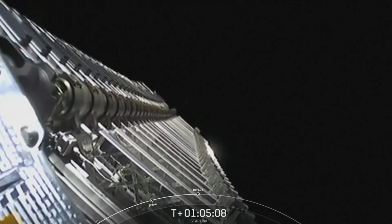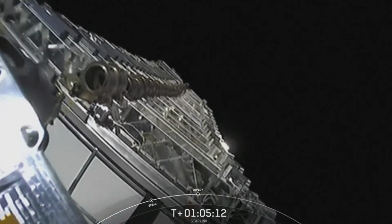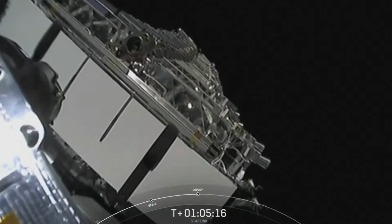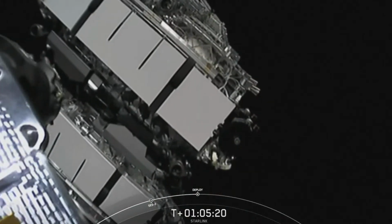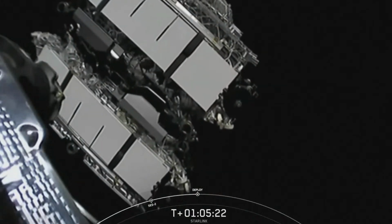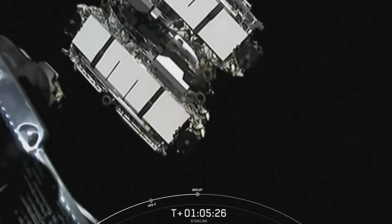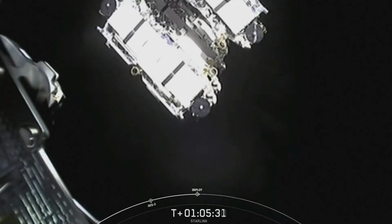here comes the Starlink satellites releasing from the second stage. Very, very cool. Shortly, they will deploy their solar arrays, and over the next few days and weeks, they will distance themselves from each other and use their onboard ion thrusters to make their way to their operational orbit at 550 kilometers above the Earth's surface.